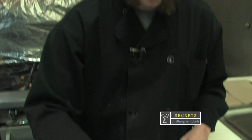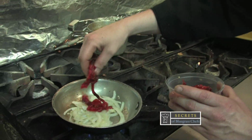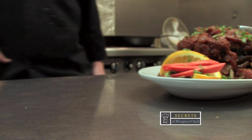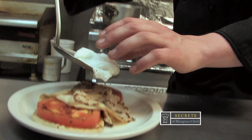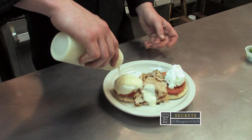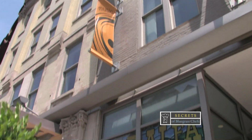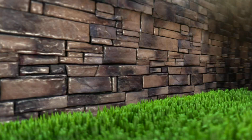Next, we go into the kitchen for the secrets to one of Alfalfa's vegetarian delights, a deconstructed eggplant lasagna. Really good. Excellent. And later, a match made in heaven between the hot brown and Eggs Benedict. You've got to see this. We're on location at Lexington's Alfalfa restaurant on Secrets of Bluegrass Chefs.